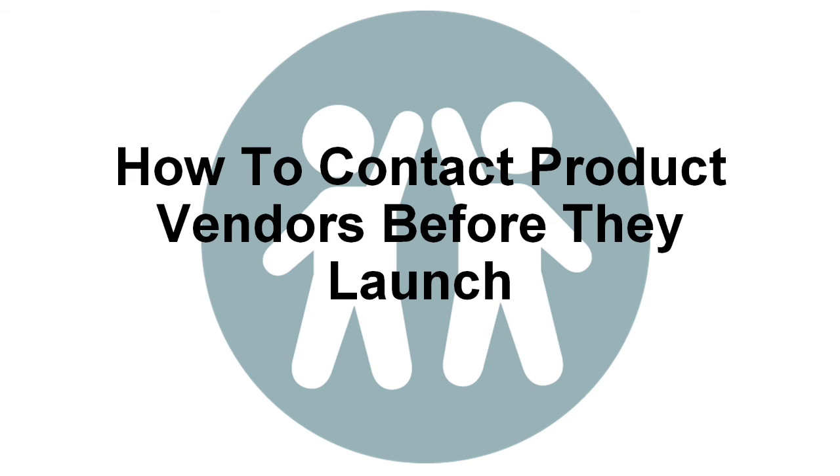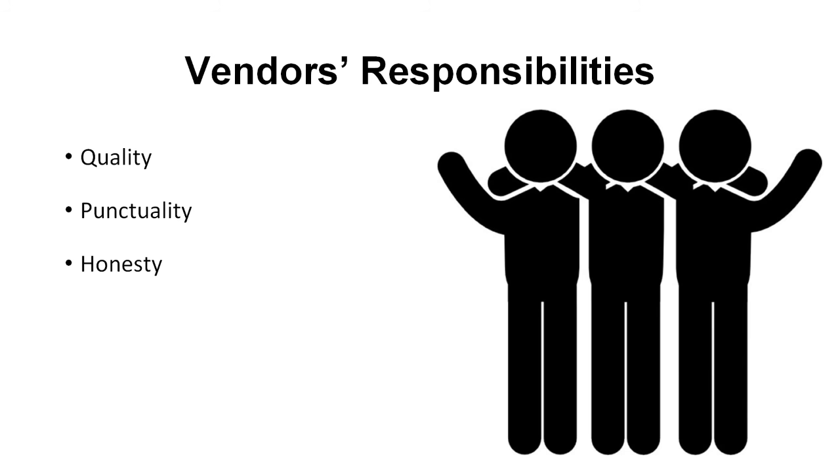Before we dive into contacting vendors, allow me to brief you on some responsibilities you should know about vendors. A vendor is a business or individual that sells a product or provides certain services to another business or individual. Vendor responsibilities grow out of fundamental ethical considerations, such as an obligation to keep your word and provide what you say you're providing. Customers are more likely to continue doing business with a vendor who takes responsibility and stands behind his products than one who is evasive and fails to deliver what he promises.